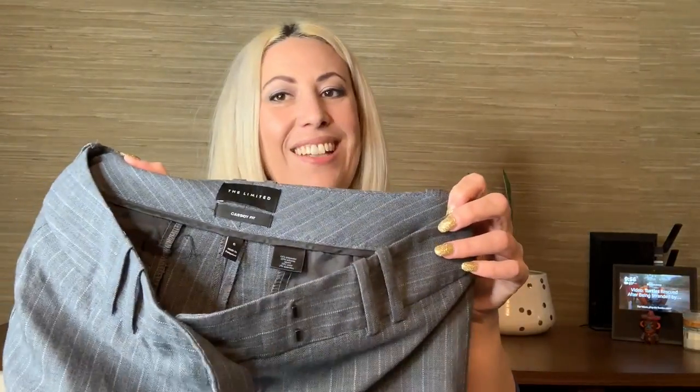This is a pair of Limited Cassie fit pants. Love these pants, you guys. I seriously always buy them. No one else is picking them up and I'm like, I'll take them. They're not fast movers. They linger, but they always sell. And the trick is to get more in your store, because people want to come through and bundle them. So they'll buy like 3 or 4 or 5 at a time.